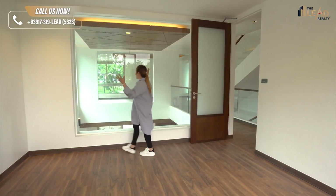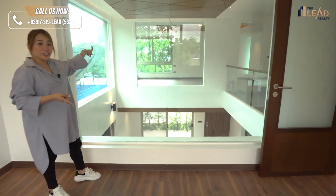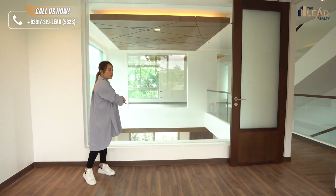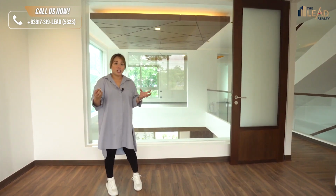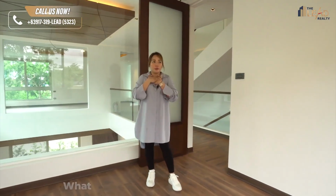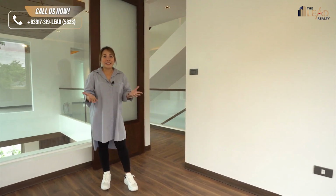And right here, you can see that it is a glass window and you can see what's on the ground floor and on the other side of the bedroom over there. But if you want to use this as a family room, you can keep this open para at least you can see what's on the ground floor. But if you want to maximize this space as your second bedroom, then you can simply put curtain or blinds right over here para may privacy pa rin. Diba? But syempre, if you don't have that big of a family, then you can simply convert this room to your own home office or probably family room naman.